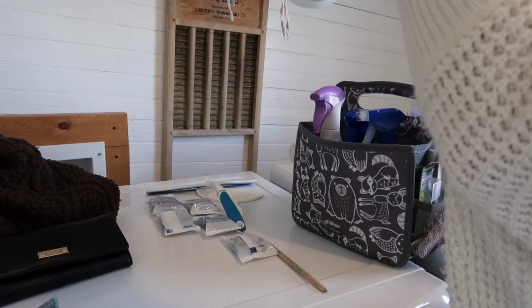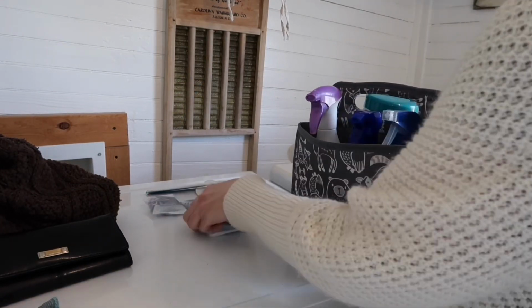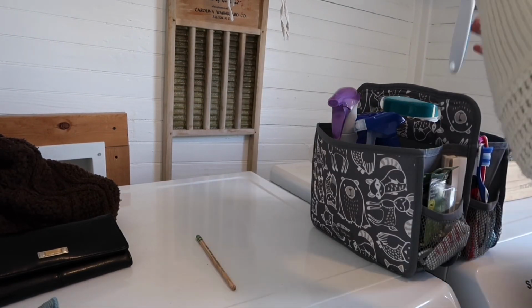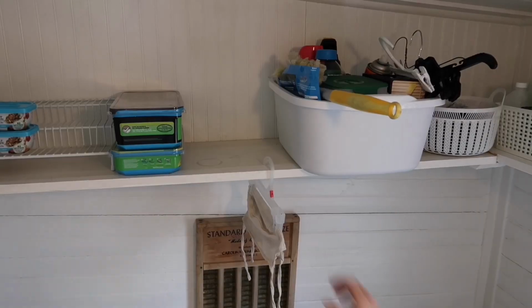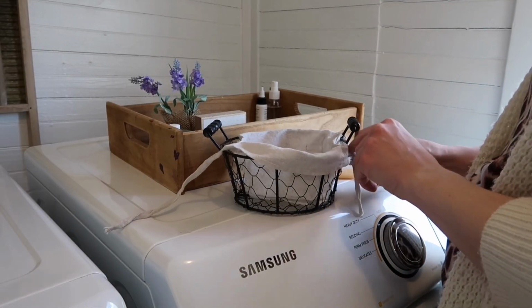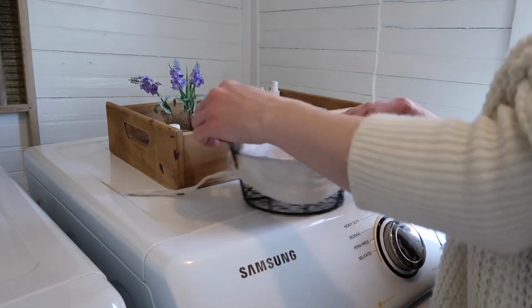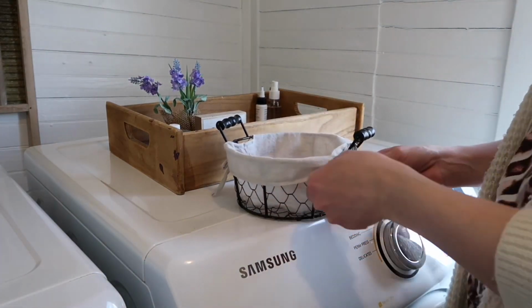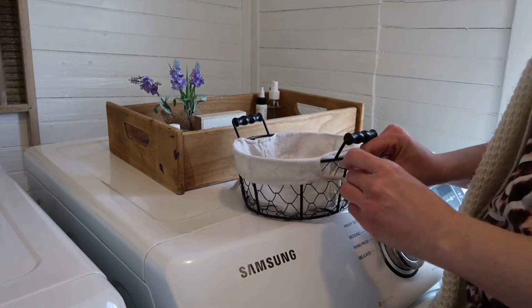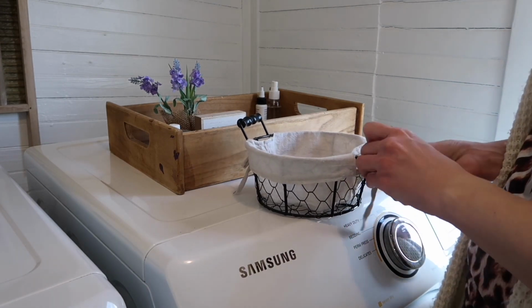Now, I don't know why I have 3 Febreze bottles, but they all have some in there, and I'm just going to load those into the caddy for now, and I'm going to try to use up the ones that are almost empty. And I also hand washed this little liner for my little wire basket here that I keep my dryer balls in, and so I'm just going to put that back onto the basket, and we are about finished up with this part of the laundry room.